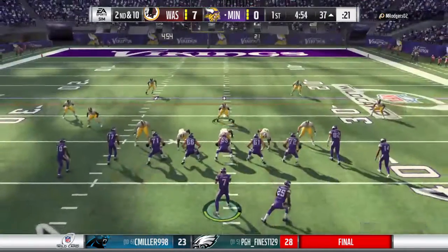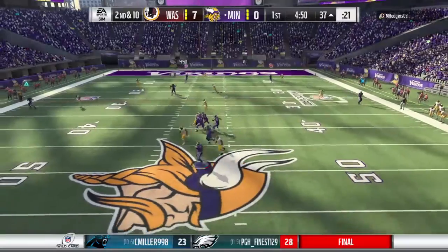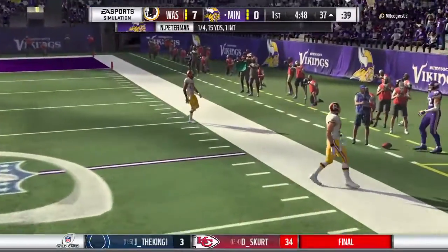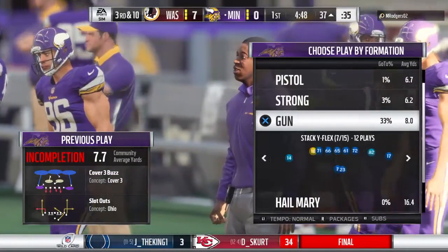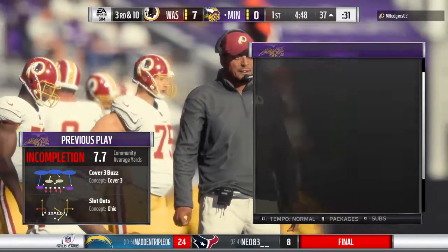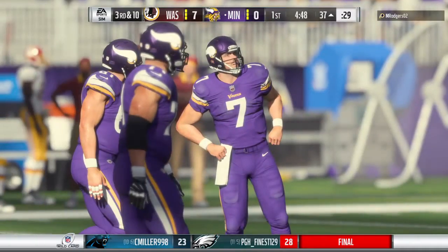Green, 39. 2nd and 10. Peterman again. And he's just going to get rid of this thing. To no one here. He throws it away, and now it's 3rd. What's the old adage? Be quick, but don't hurry. Well, that went right out the window there. He was hurried, harassed. That ball had to be gotten rid of. Otherwise, he was going to get sacked.